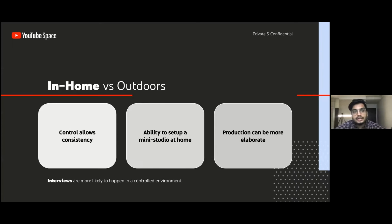Taking a closer look at in-home or indoor filming, one, there's a lot of control there. You can cover the windows if you want to block some light. You can send people out if it's too noisy. You can close the windows to reduce noise. You can do a lot more. You can control the environment a lot better if you are indoors, right? And that allows you to be more consistent.